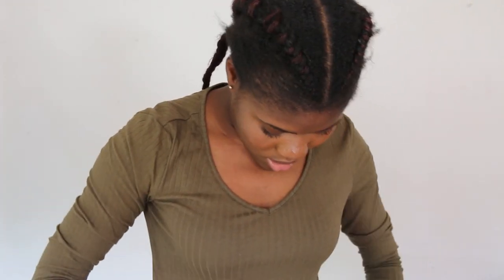It's something you can just throw on when you want to go out to get something and stuff like that. So I really like it. I like the material and everything. I like the color too.